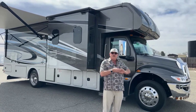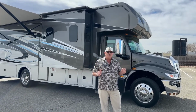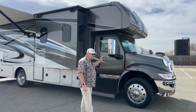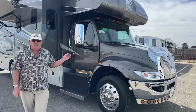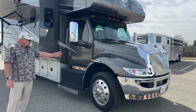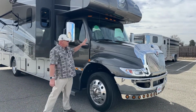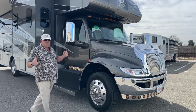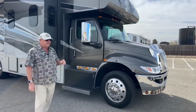But if you're in the market for a nice, small, more compact Super C, then this is a great option for you right here. This has the International Durastar chassis with the 300 Cummins, 660 foot-pounds of torque on here, and the Allison 2500 transmission. We also have the Diamond Shield on the front of this thing right here. And one of the things I learned recently is the previous owner actually did a full Cerakote on this unit. So it's got a hard shell all the way around, really nice. It's going to resist fading for many, many years to come.